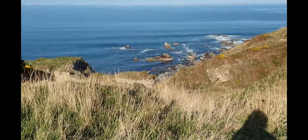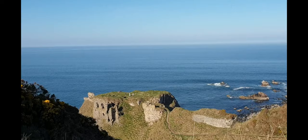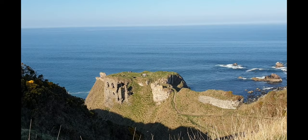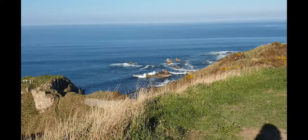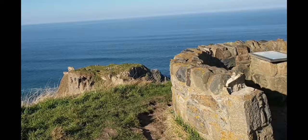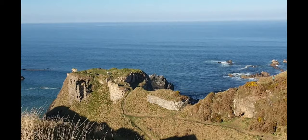Here we are, back at Findlater Castle. I'm going to sit on this bench for a while. And then there's one more thing that I'd like to go and investigate before we go back. I'll do that in a few minutes after we've had a rest.